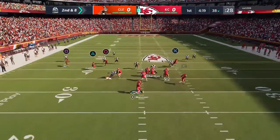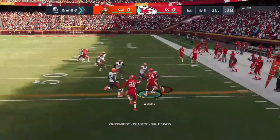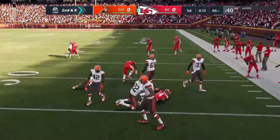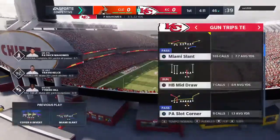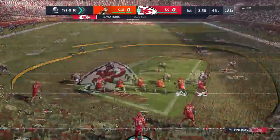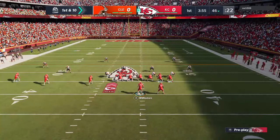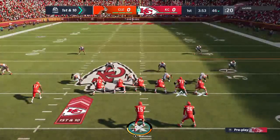It's second and 8. From the 38, Mahomes flush to his right. Looking right side, and that's complete to Watkins. And he'll be taken down at the 46-yard line. 9 yards to pick up there, and it's a first down. First and 10 at the 46-yard line.